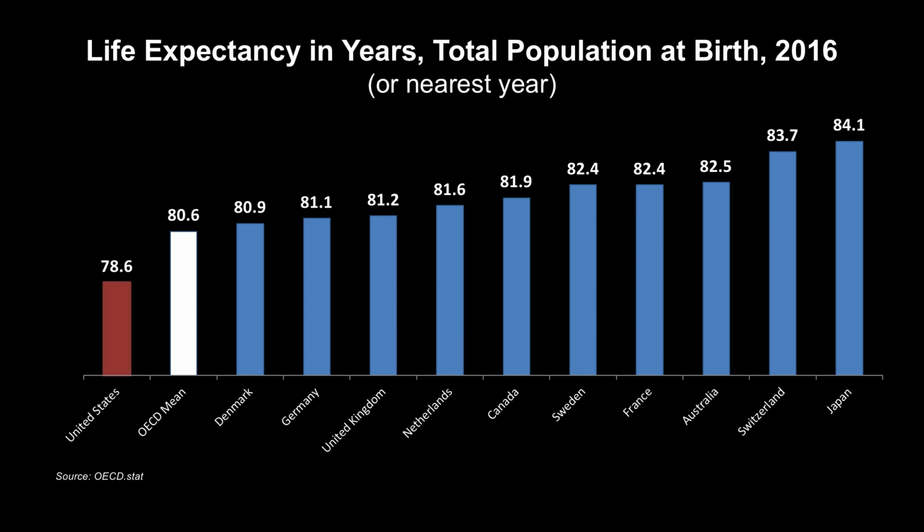So big picture first, what does the US get for the extraordinary amount of money it spends on healthcare? Are outcomes better? Do people live longer? Are they more likely to survive after an operation? Well, the picture is mixed. On the downside, US life expectancy is 78.6 years. That's 2 years less than the OECD average. And recently, life expectancy in the US has been declining. And when we take into account levels of ill health in the population, the US looks even worse.